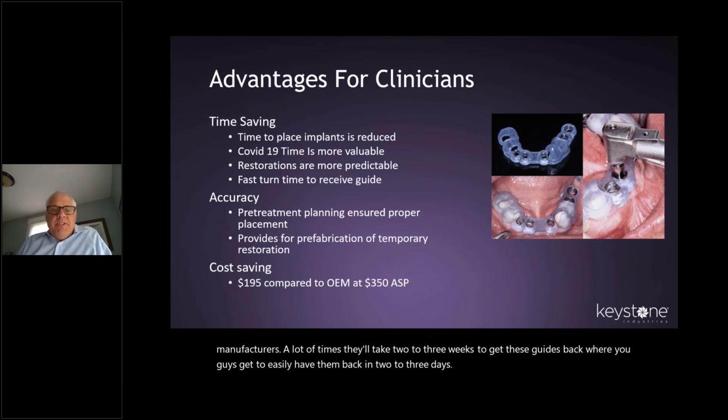The accuracy with these, again, the pre-treatment planning ensures proper placement of these guides. So being able to go from an intraoral scan, combining that with a CT scan in designing these cases, the software that's available now is so much better than it was even 5 years ago. A lot of it is becoming more and more automated. It's more and more open again, so you can use any type of implant system in these software packages, and it tends to be relatively easy to use once you're accustomed to it.